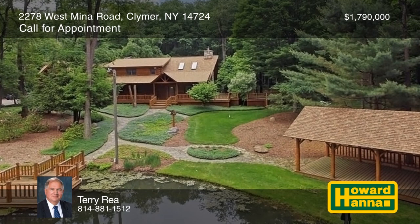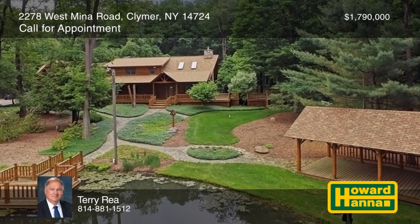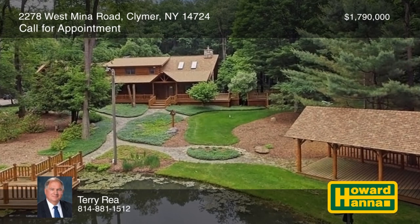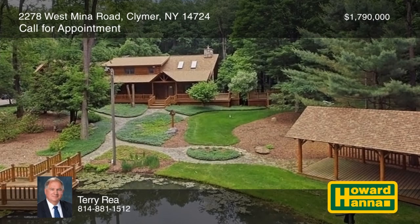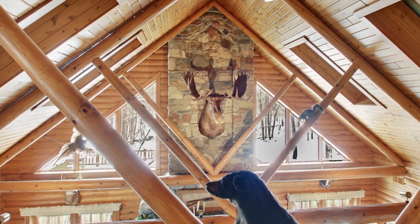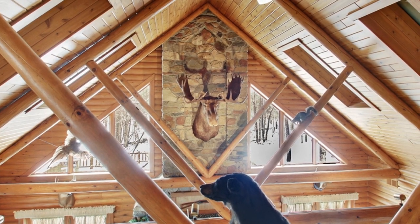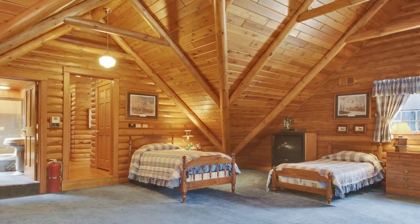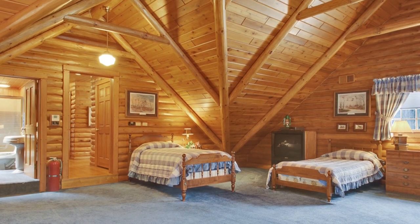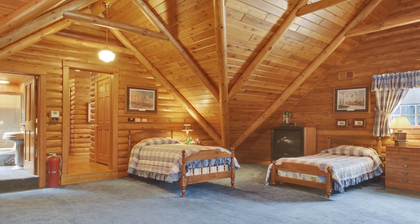This fabulous 4-bedroom, 3.5-bath log home, nestled on 59 wooded acres in Clymer, New York, is only minutes from Peak and Peak Ski and Golf Resort. Encompassing 3,500 square feet and priced at $1.79 million, it's equally perfect for outdoor enthusiasts and those who enjoy reading a good book by a cozy fire, with multiple uses opening up nearly endless possibilities.